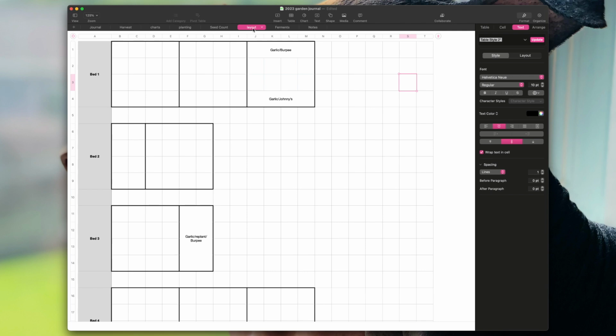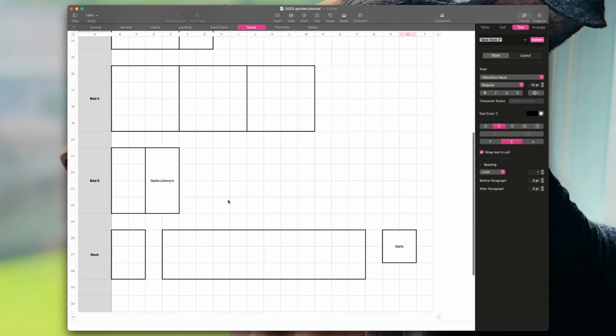My layouts tab. This is where I record where I actually planted everything. So the only thing I have out right now is the garlic that I planted out. I believe it was November, and what type of garlic it was. So I've got 1, 2, 3, 4, 5 different places on which garlic was set out.